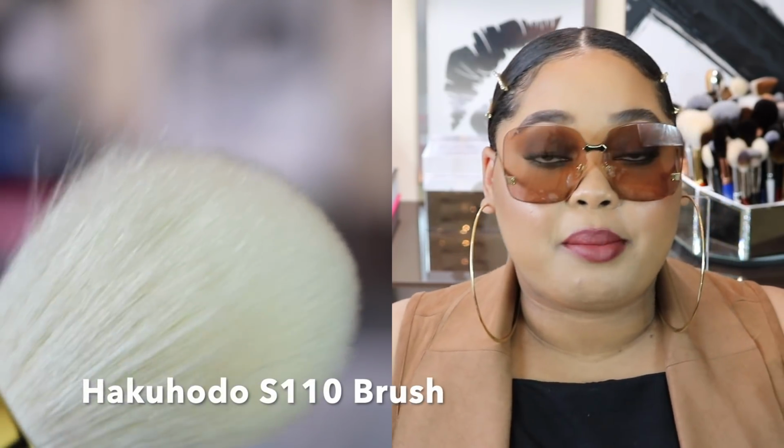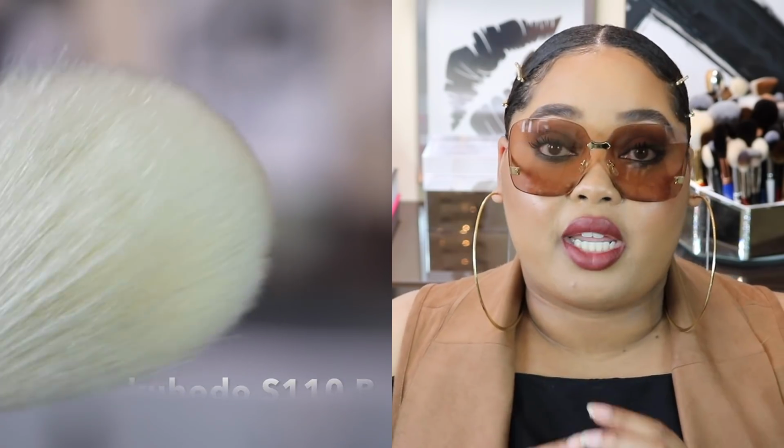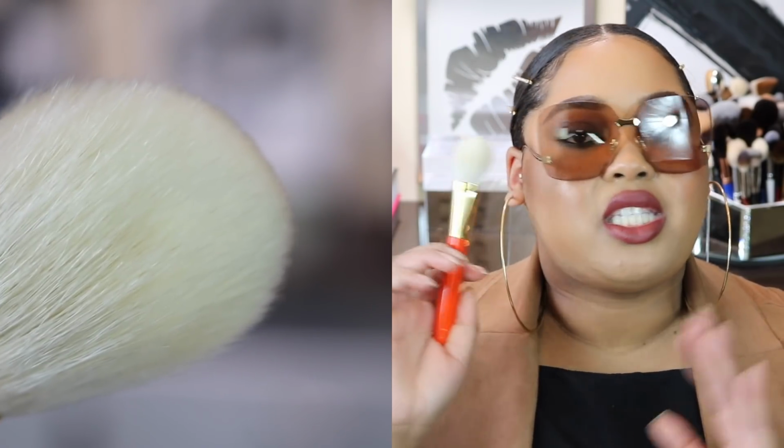It doesn't matter how pigmented or not pigmented the blush is that I'm using. This brush somehow always picks up the perfect amount of that product, and it surprises me every time. I'm like, brush, how did you know I only needed that much? Or brush, how did you know that that blush was gonna give me a hard time and you needed to work a little bit harder? It just knows. And I talk to my brushes like that because they're good to me, so I'm gonna be good to them. So I love this brush.